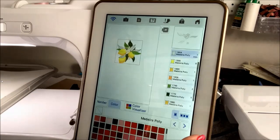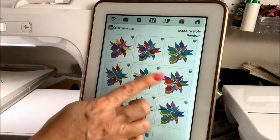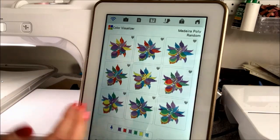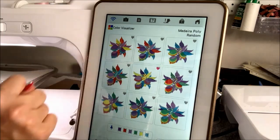So now we're going to go to the lemons, color visualizer, random, touch OK. And now you can see how it changes up the colors of your lemons. So if you find one that you like, now they kind of look like plums, right? So if I like that one, I could heart that one to save it.